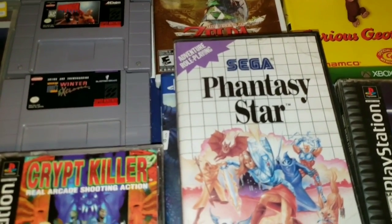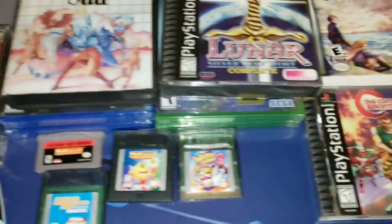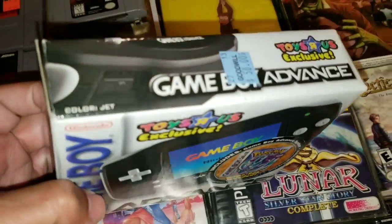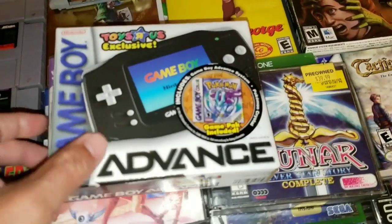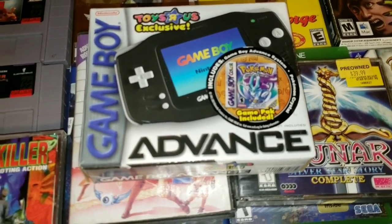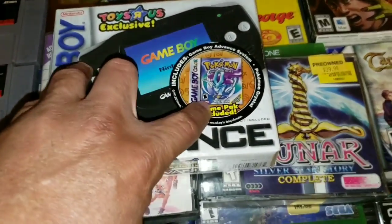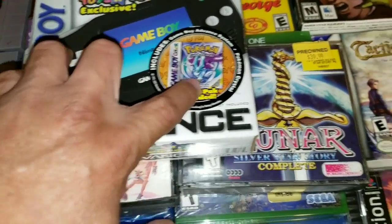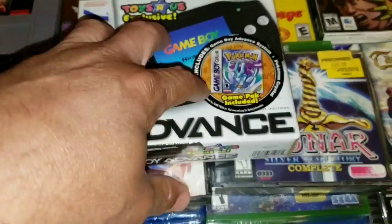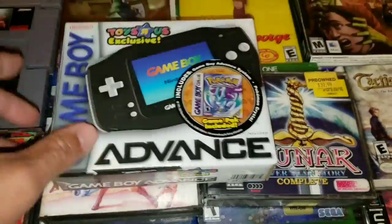So the pickup of the week was the Game Boy Advance Black, but that's not the big thing. The big thing is the box. It is the Toys R Us exclusive Pokemon one. This box online easily can go between maybe $150 to $250. It's very rare. If you go on eBay right now, you can't find it. You might find the one with Mario and somebody's selling it for $250, but the one with Pokemon is even more rare, and I know it goes for a very decent amount. I collect these boxes, so I was very happy to find this. Again, this is something that I'm never going to see again.